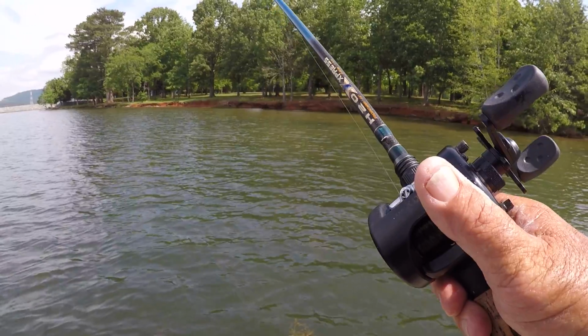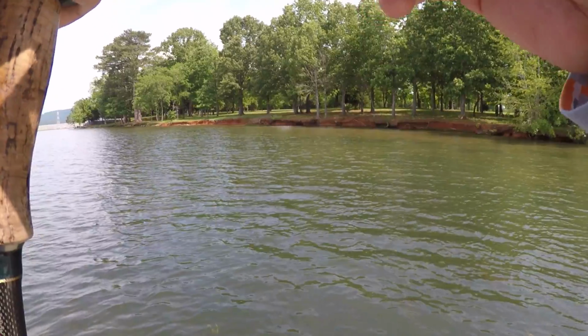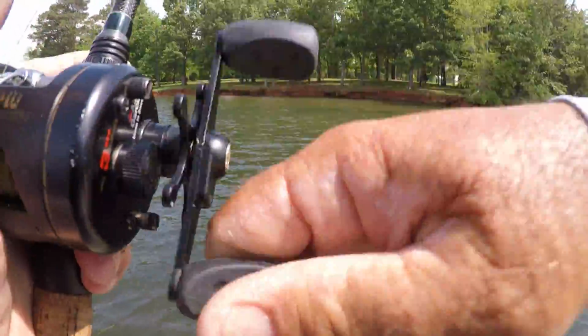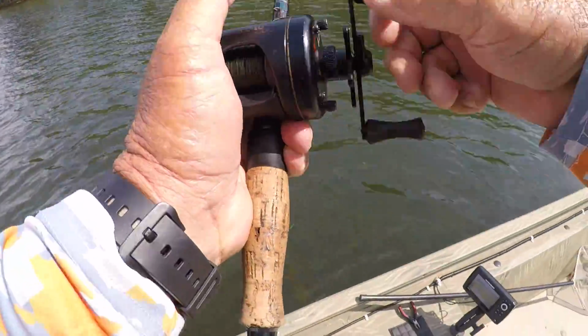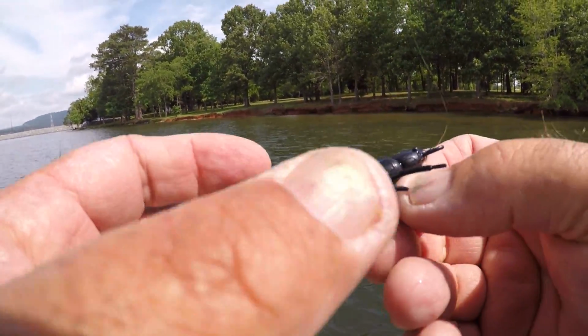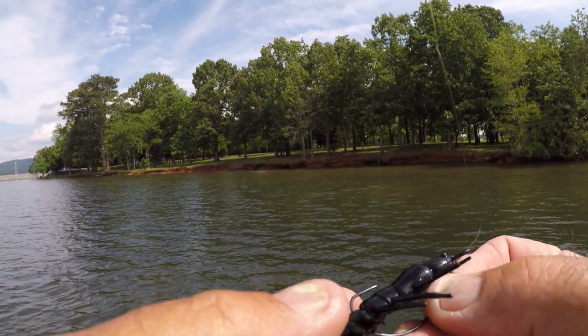They sink a lot slower than plastic does. And the way I rigged this bait, well, I want to show y'all real quick. I've been getting a lot of questions about that, especially for these smallmouth I've been catching. I leave the hook just exposed like that.